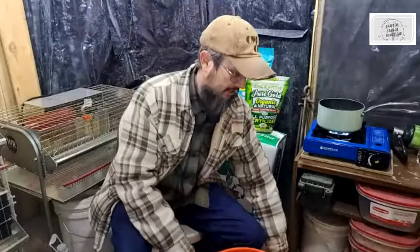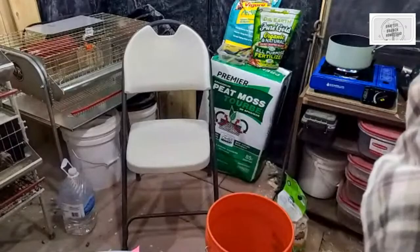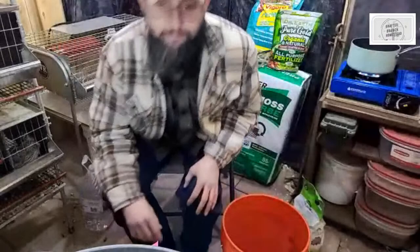This is starting to go. I'm going to go ahead and get into my mixture here. So I'm going to adjust the camera a bit. We'll get into this. Now this mixture, I'm going to tell you how to do it by parts, and I'll explain what I mean there, that way you can scale it to however you want. So this is a good seed starting mixture. It's also a really good indoor potted plant mixture or different things like that.